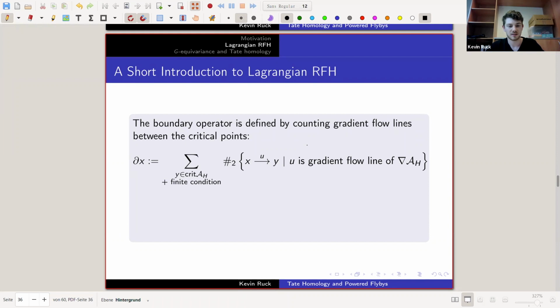So that's the definition. Importantly, it is a sum over all critical points, again like in Morse homology, but we have some finiteness condition, because of course we have to make sure that we don't have infinite sums. And now we take gradient flow lines with respect to the function, and then we count these modulo 2 again. So very similar to Morse homology, at least the idea. The analysis part and the well-definedness questions are of course much harder to answer.